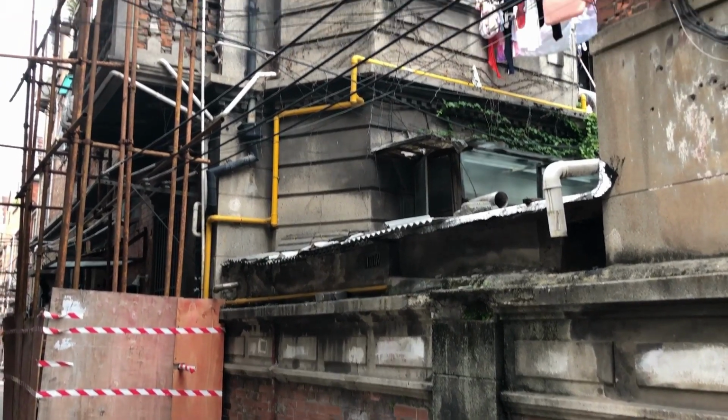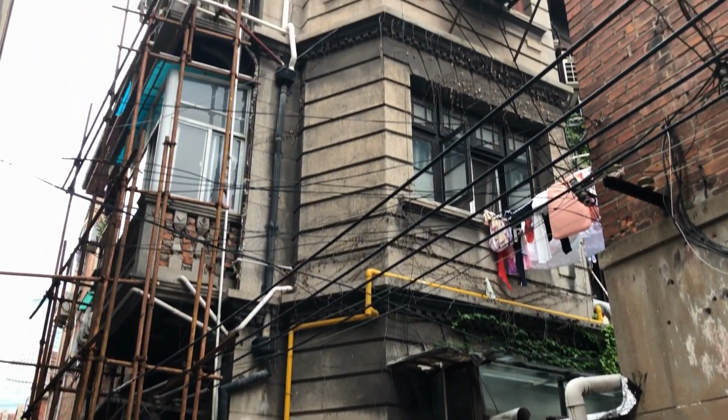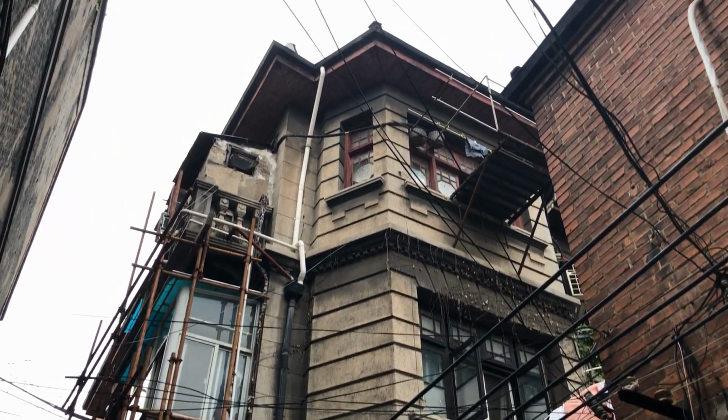But what we're gonna do now is just look around these hutongs and see what unusual things we can find, because there is some amazing architecture here and some real gems for us to find. One building that I'm very interested in is just over here. It might take us a little while to find it though, because this place is like a labyrinth. Let's see if we can find it.